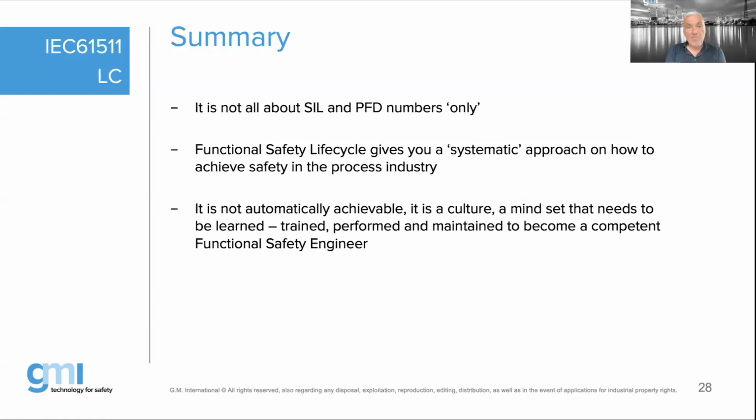Summary. Please stop using only SIL number and PFD and believe you are safe. There's nothing to do with the backbone of the life cycle. The life cycle has nothing to do with SIL levels, as I also had in one of the poll questions. Functional safety life cycle is nothing more than a systematic approach on how to achieve safety in the process industry. It will not be done automatically. As I said, they give you recipes, but you still have to carry it out. You still have to prove it. You still have to use competent people enabled to carry it out and enabled to prove that you are compliant to the standard.